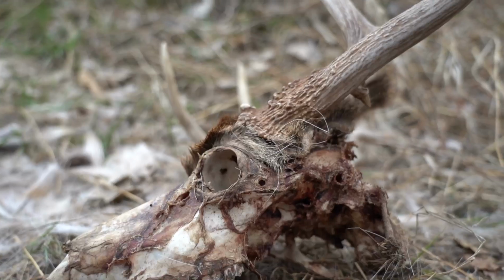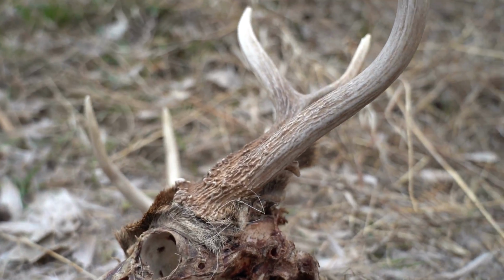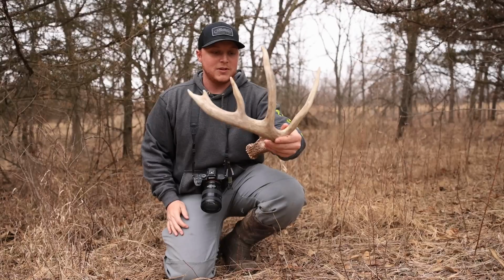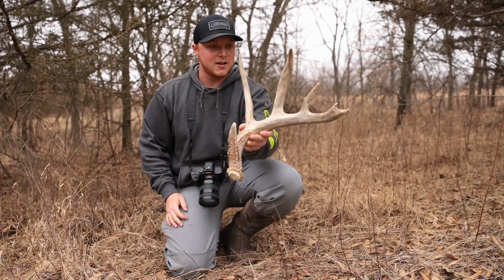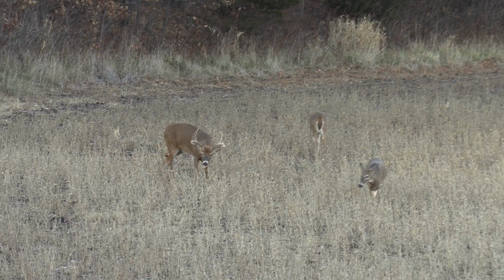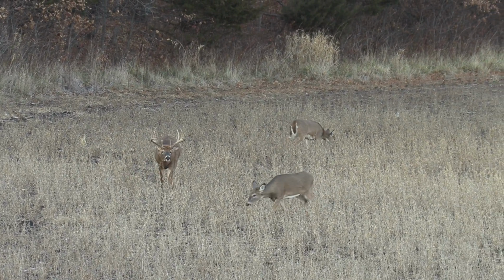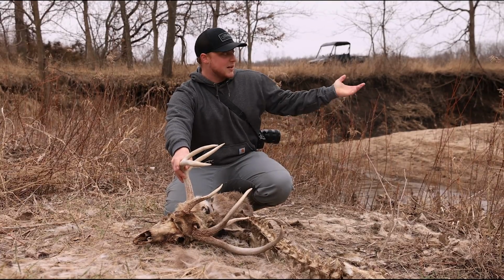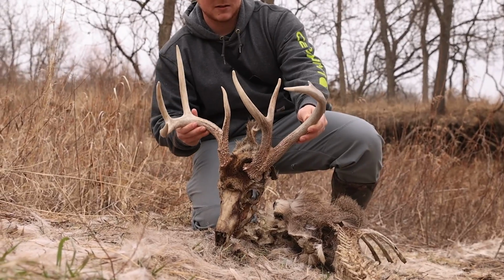The encounter with this deer was awesome. Some of the best rutting footage we probably got all year. And that shed that we found earlier, we also saw that deer that same night as this one and the other one. So all three of those bucks on November the 11th down there on the creek bottom, this same creek bottom.